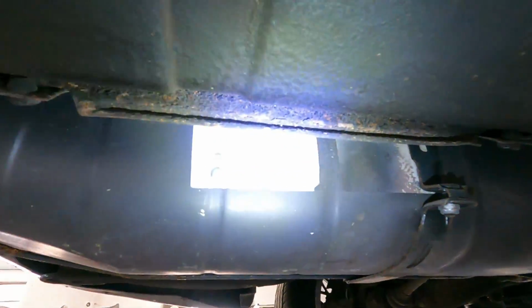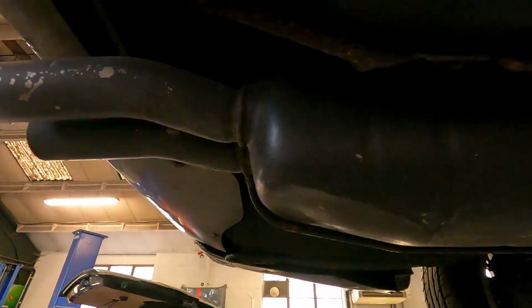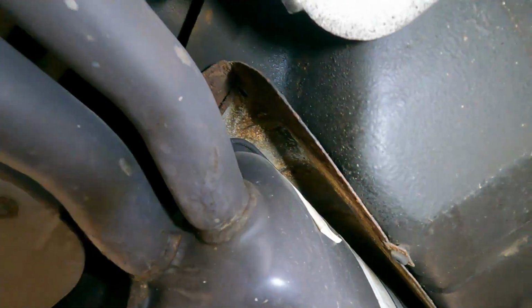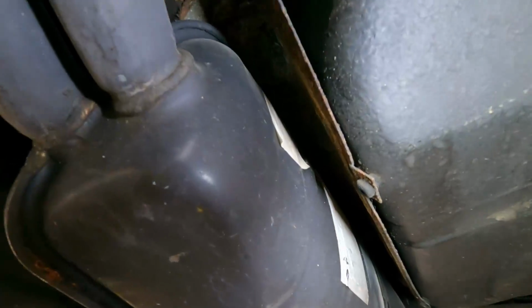The fuel filter up there. Well, it's had a new genuine back box put on it. See there, the BMW sticker. So it's obviously not been on there very long and not been on the road with it, because those stickers don't last very long.